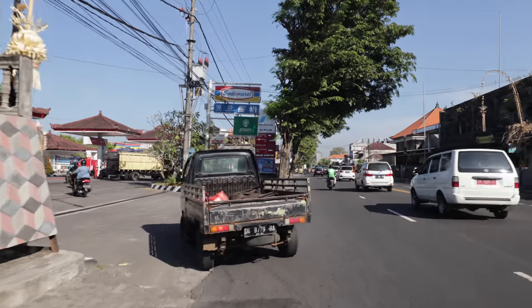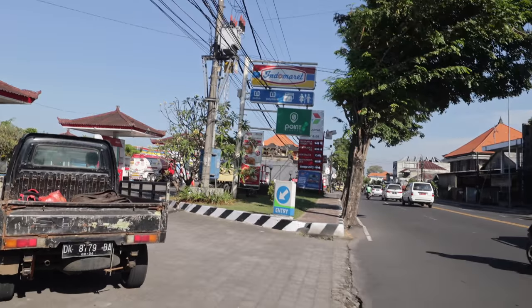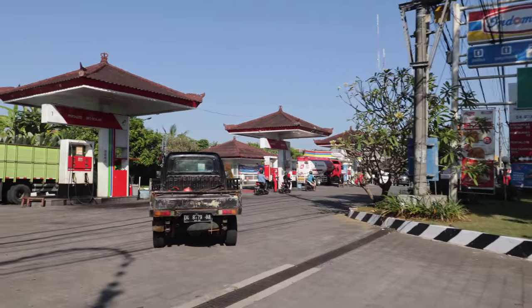Wow, we found the gas station. And Indomaret at the same time. Wow, this is perfect.